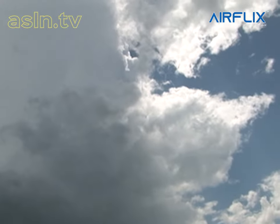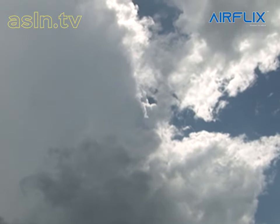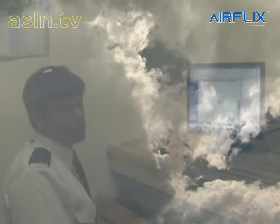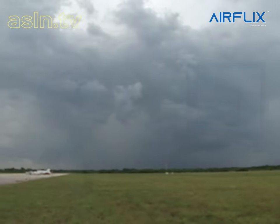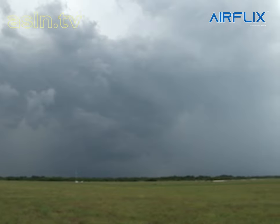The amount of damage that can do to your airplane if you fly through that is unbelievable. The force of nature, the power of nature, should not be messed around with. Always check your weather, even if it's a local flight.